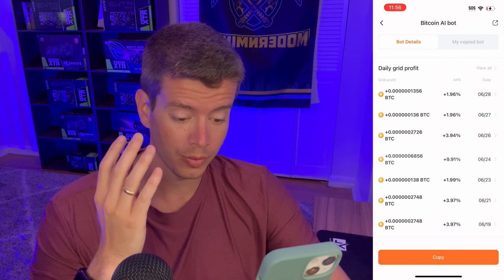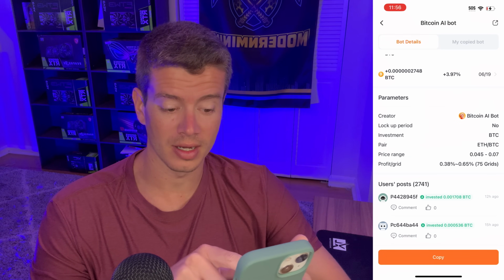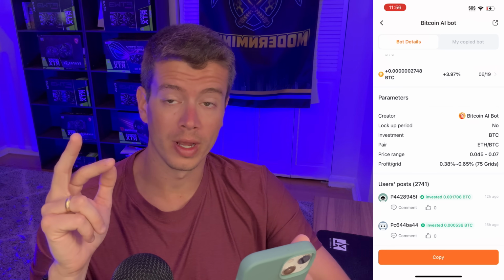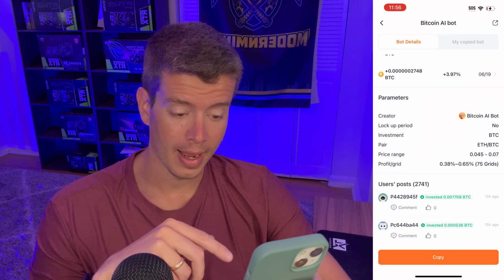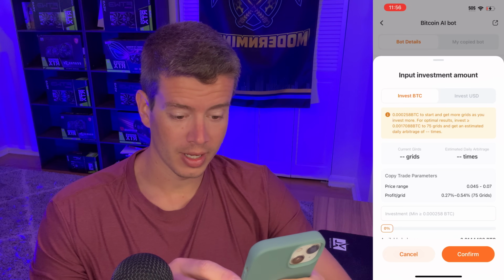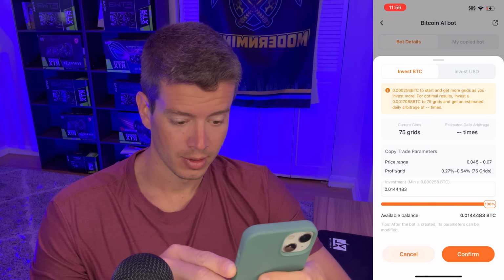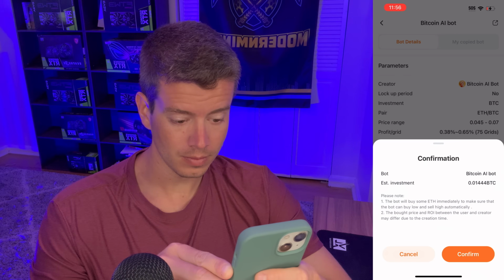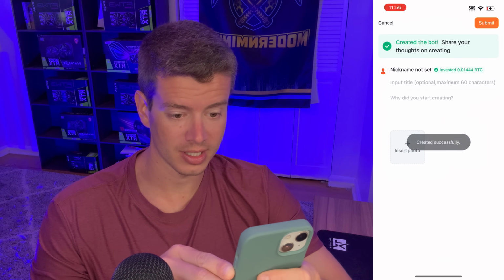So if we want to copy, we basically just hit this copy button, but we can see that this is, again, an ETH Bitcoin pair. It's swapping when the value of ETH BTC goes up and down. And so with that, let's go ahead and hit copy. And we're going to invest Bitcoin, and we'll do all the Bitcoin that we have, 0.0144, and we'll hit confirm, and it is created successfully.